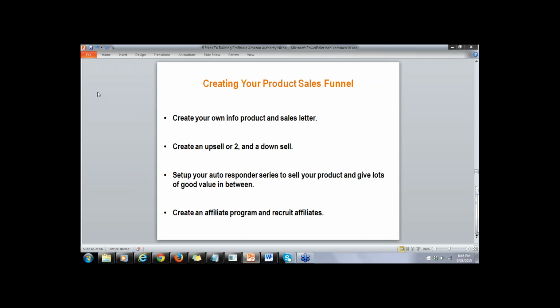All right. In the beginning, before you create your product sales funnel, you can just promote a product from ClickBank as an affiliate just to see how it goes. But I recommend you get your product sales funnel up as soon as possible because you'll make so much more profit from it. Once your product is selling well, you create an affiliate program for that product and you recruit affiliates.